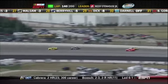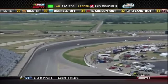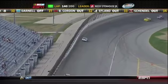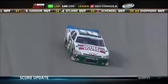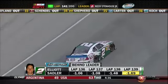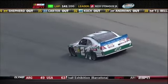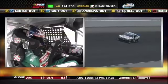And Doc, Dale Jarrett was talking about the adjustments made to Elliott Sadler's car on that last stop, as we heard, extremely loose. So they dropped the track bar to try to tighten it up. Still, though, Elliott Sadler not completely happy with the race car just yet, says he has too much front grip and still not enough rear grip at the moment.